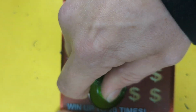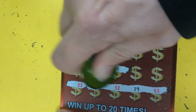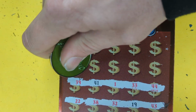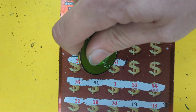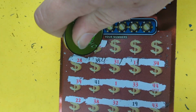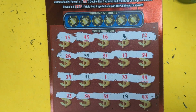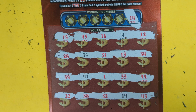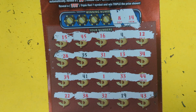Duplicate numbers. Instant profit. Come on. Any win. $28. $31. $32 and a $1. All right. There's our numbers. No duplicates. We got to match up. 14 here. 14. What we got? We got 15, 13, 12, 16, all around it. How about the 8? 20, 38.